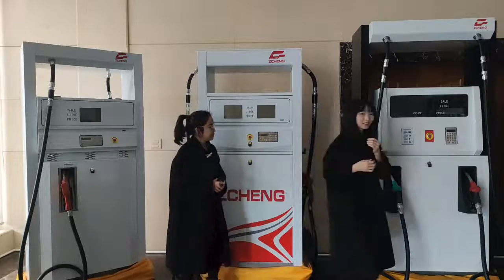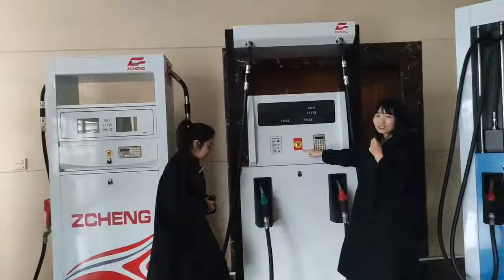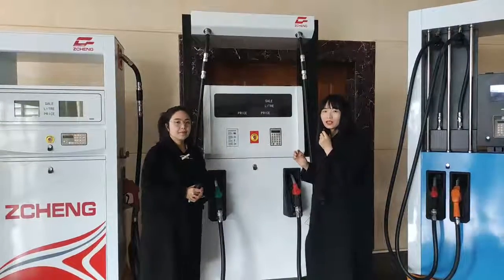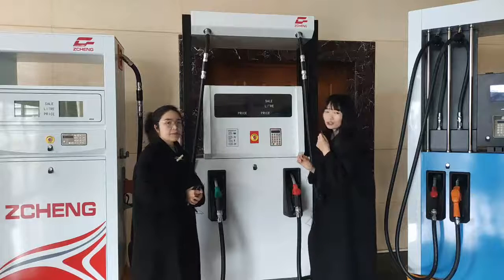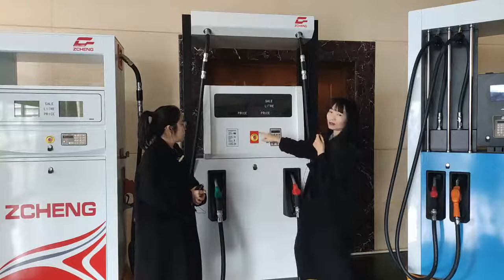And we can see here, we make a red color square, also to remind the workers we must use this power switch once any emergency situation happens. So you can choose to add this red color square here.